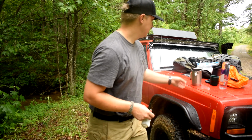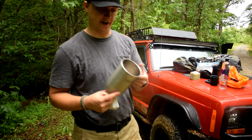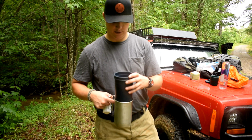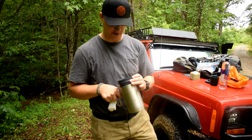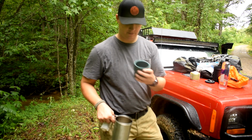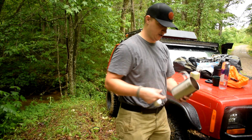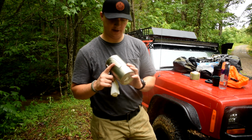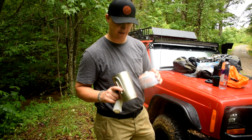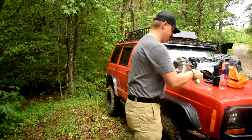Alright, so I keep everything stored in this pot right here. It includes the press, which I'll show you guys how to use for coffee in the morning. Has a cup. Then you have your pot that you boil water in. And this is the canister that we have for our little stove. Let me show you the stove.